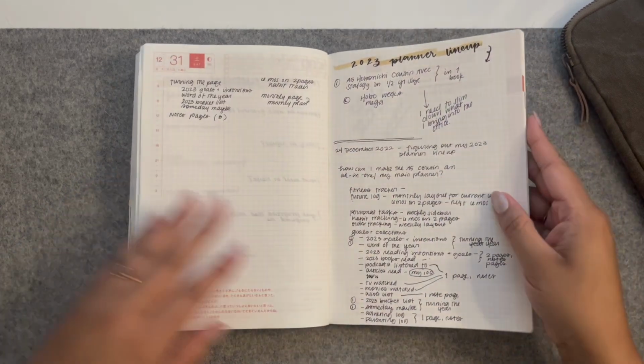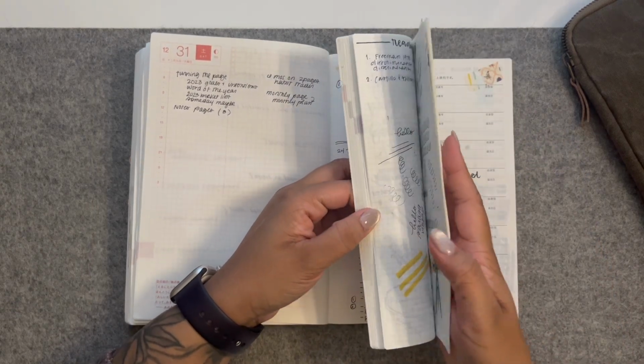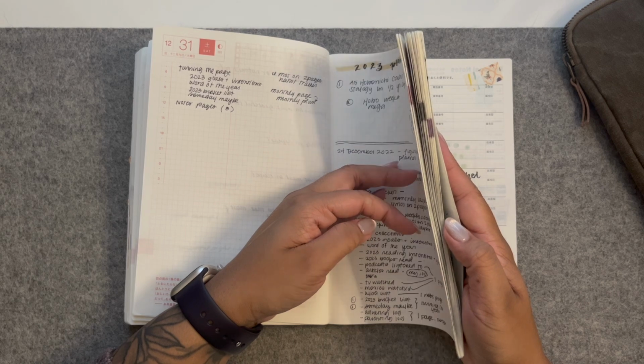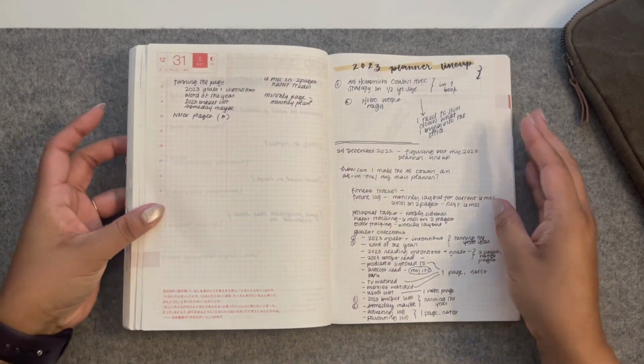And then we have the last 3 months, because this was the Spring Start cousin. And back here, I wrote down some notes. I did some journaling. I didn't use these pages really consistently for any one specific thing, but it was really helpful having all of the extra notes pages.